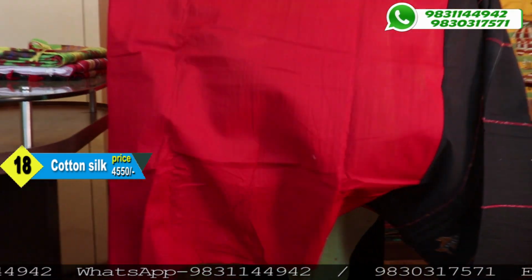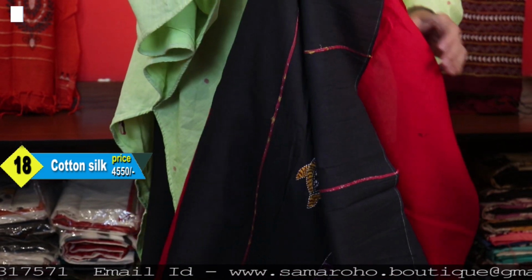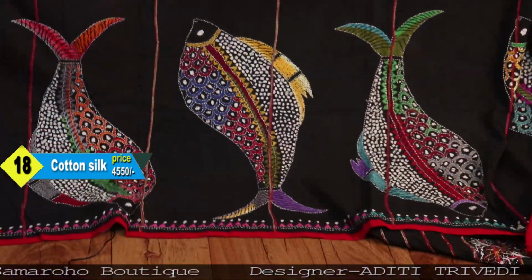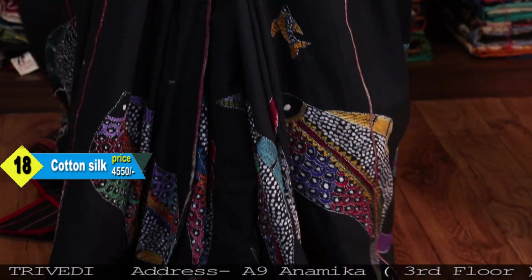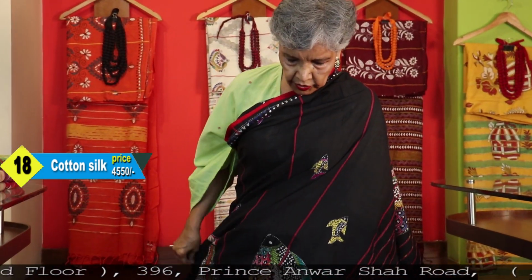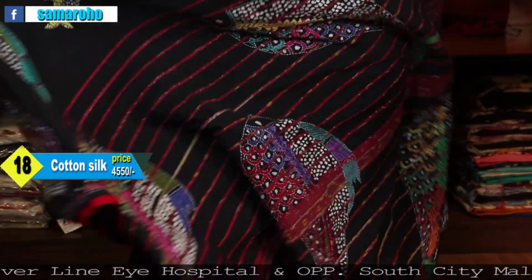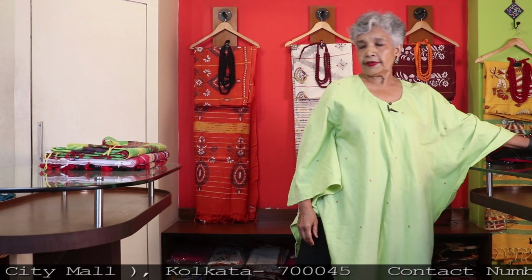Again fish, again black. I think it is the third black I am showing you. This is a blouse piece. Let's see how nice. Very gorgeous. This is a pallu. All colors have been used on the fish. Means each fish is in different colors. It is 4550.